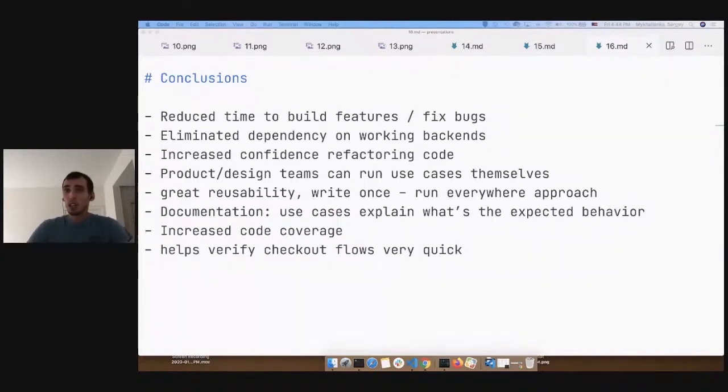Apollo Case Manager allowed us to refactor code with confidence, making sure that we're not breaking anything and wasting time updating the tests, since a use case is free from testing implementation details. It also allows us to work on a project in complete isolation from backends through a mock-driven development mode. Also, use cases serve us as documentation. Use cases explain what the expected behavior is.